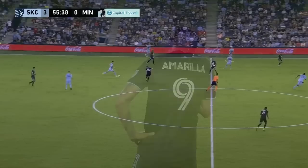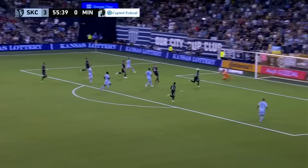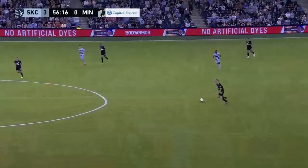Bolliter to Shaloui, to Tommy. Back to Shaloui. Parried away. Rebound shot over the bar by Agata. Again, though, the sequence of play and the pattern play for Sporting is perfect. It's perfect. Bolliter into Shaloui. Good. Tommy, Shaloui and Sweat operating the left half of the field for Sporting KC.